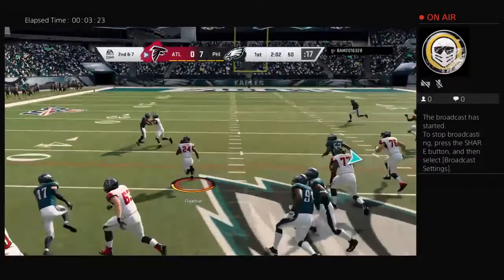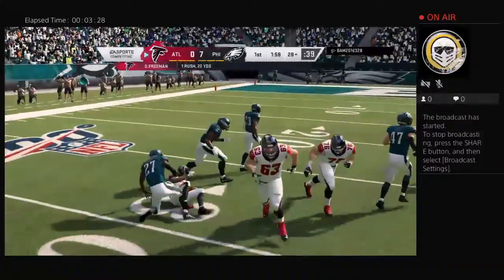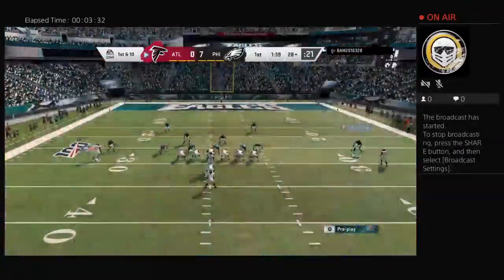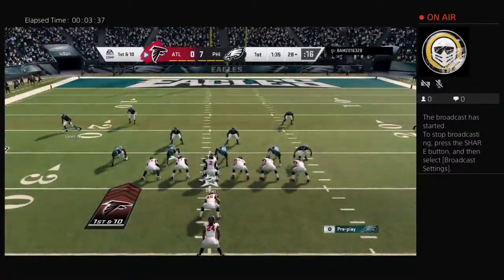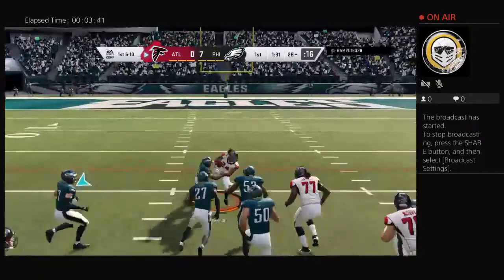2nd and 7. They run. Devontae Freeman, and he'll go down, but not before getting this inside the 30. Would you say this offense is locked in right now? They're having no trouble on this drive. What is it, 3 plays, 3 first downs? Yeah, you talk about on the march. They keep this up, they get to that end zone real fast.